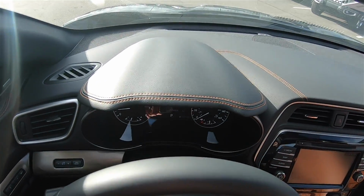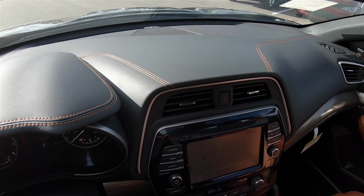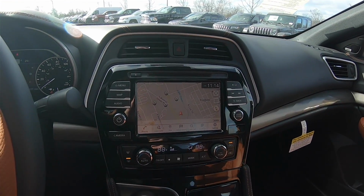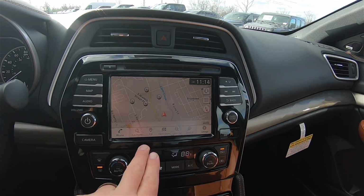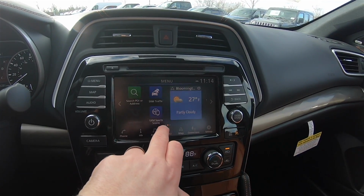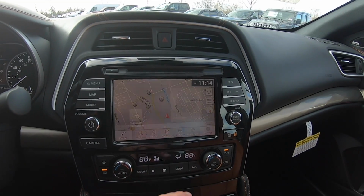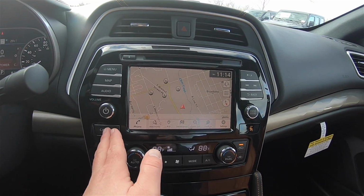Alright, moving across, you have the Rakuda stitching across the dash top and the instrument binnacle. Looks very, very nice. Piano black accents across the center tunnel. High up top, you do have the twin air vents as well as 4-way flashers. You've also got an 8-inch touchscreen display with navigation. You've also got various menus. It is also Apple CarPlay and Google Android Auto capable. Features AM/FM, Sirius XM, satellite radio. It does also feature door-to-door navigation.